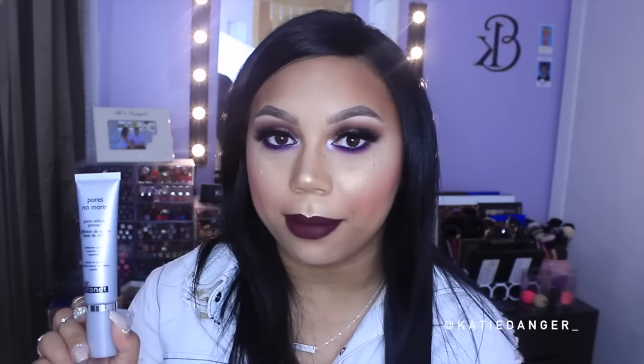I do have a primer though that I want to talk about, and this is the Dr. Brandt Pores No More Pore Refining Primer. And I know a lot of people are talking about this right now, and I'm telling you, it is for a good reason. I saw so many people talking about this, and I was just like, okay, we have like 107 primers to refine pores, we don't need another one. But honestly, we need this one. This is the only one that we need. This is the best one that I have found thus far.